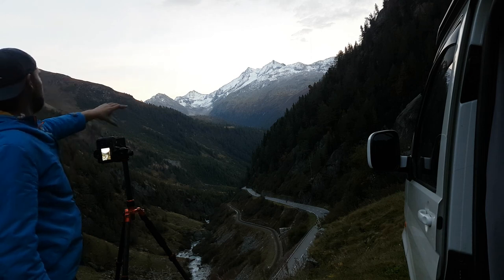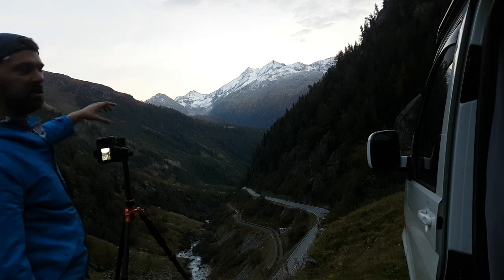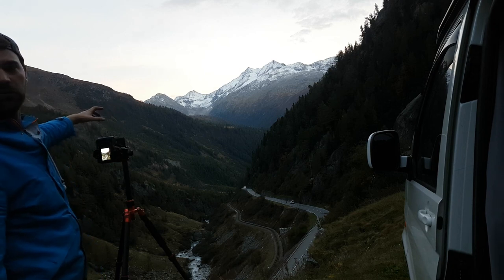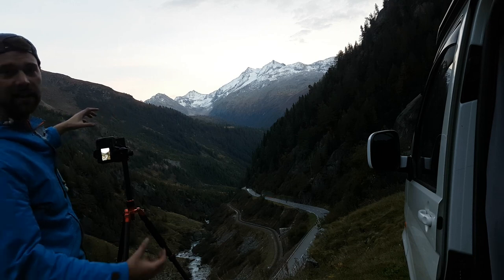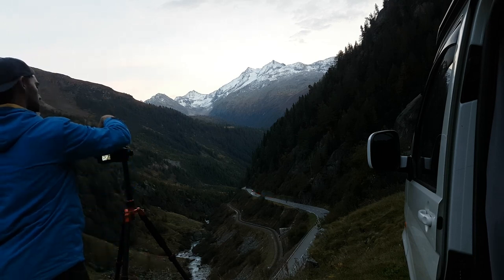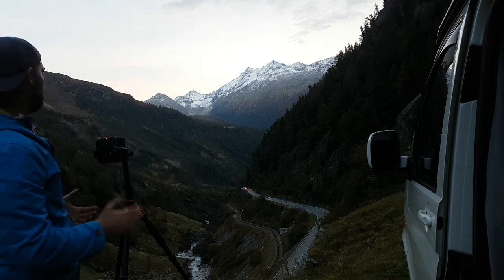You've also got these, most of the trees are green. I've seen they're evergreens, so they haven't changed yet. But you've also got a lot of kind of brown, autumnal trees between them, which stand out a lot. And you've also got the cars going up and down the road here, which give you a nice kind of light going up through the road. So it should be a really nice image.